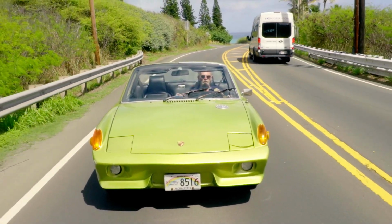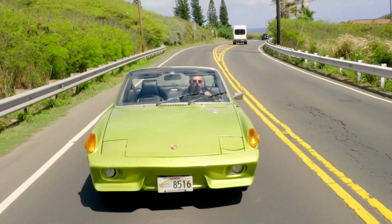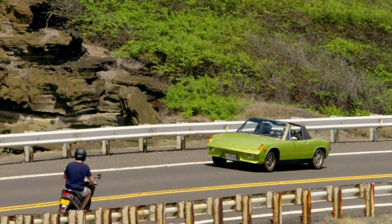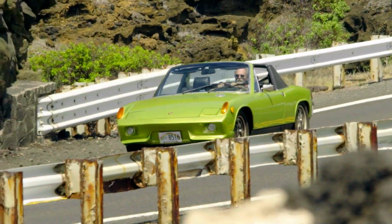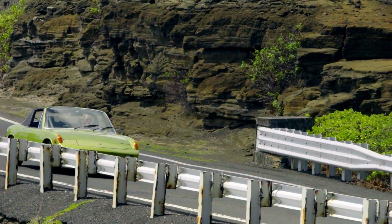All right, Mark, let's see this baby burn. Here in Hawaii, I looked down at the speedometer. I was going 80 miles an hour one time. I slowed down because you're not supposed to do that here. Man, your secret is safe with me.